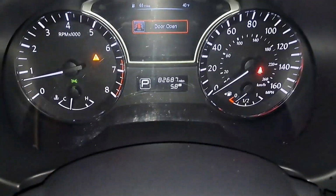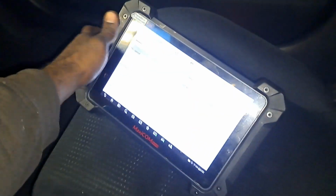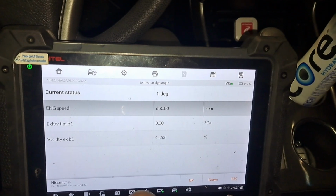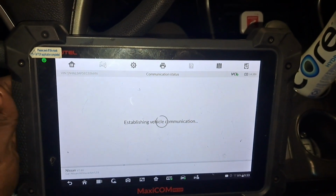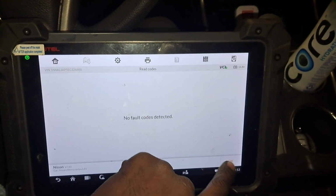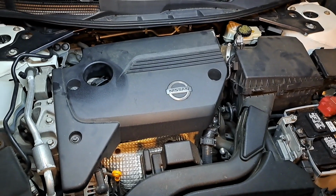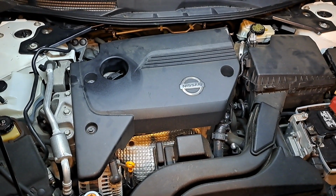All right, I got 6 miles driven on it. Still runs perfect. Make sure there's no check engine light. Let's go back and read codes. This car's, yep, Focus, no codes. So we're good. We're in good shape. That small test drive felt like a brand new used car.